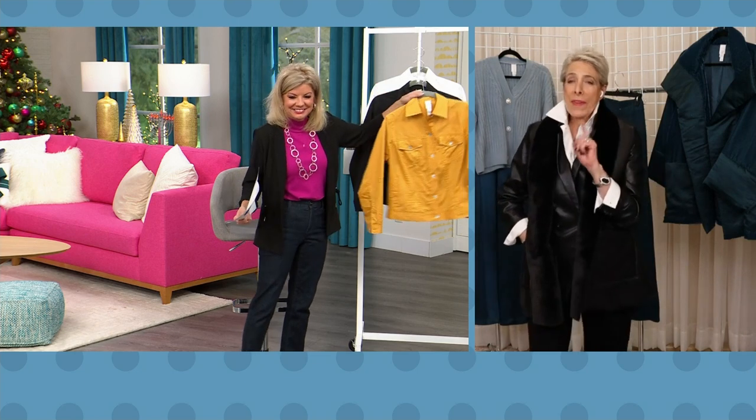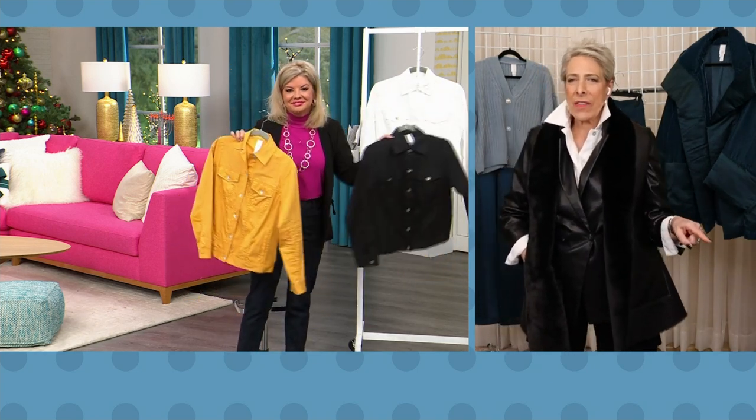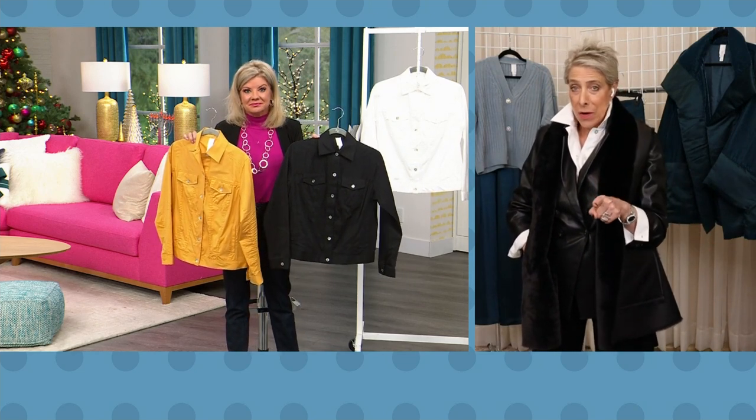So first of all, one thing I want to say: don't lay this flat to dry. I know it's what it says on the label, but you know what? It's hooey. Take it, put it on a hanger, and do it that way. Because this has nylon spandex in it, it really mitigates the wrinkling, and that's why it's there. But I wanted to show you how I like to style it.